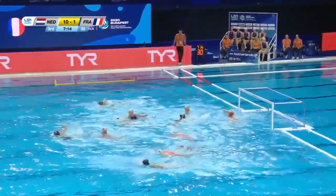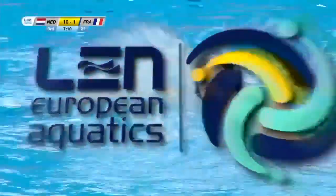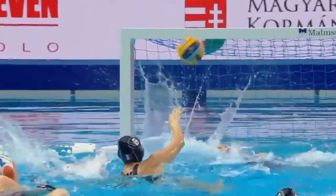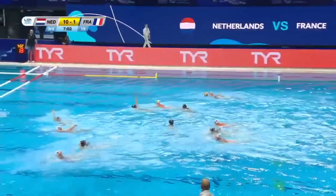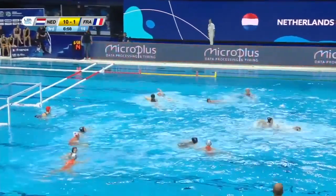And first save of this period coming from Debbie Willems, who has replaced Johanna Koenders in the Dutch goal. And also a change in the French goal. Cenk Egal coming to the place of Laurent Duranty.